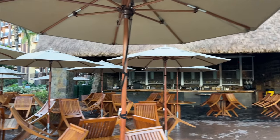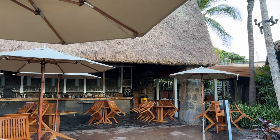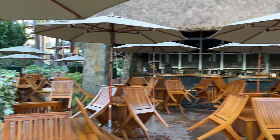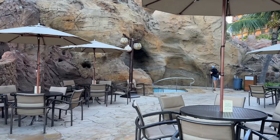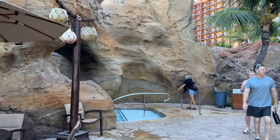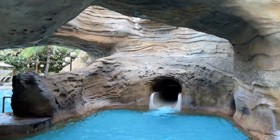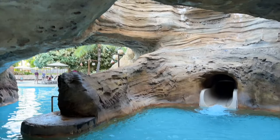This is Off the Hook. This is one of their bars and quick service food areas. You can get a table in there. It can turn into table service throughout the day, but you've also got a grab and go around the other side, which will take you to another entrance to the pool area just here in the grotto that you've got.